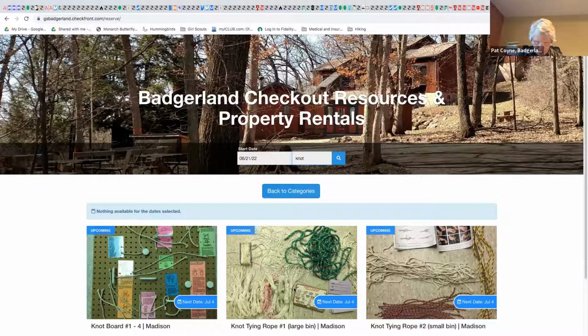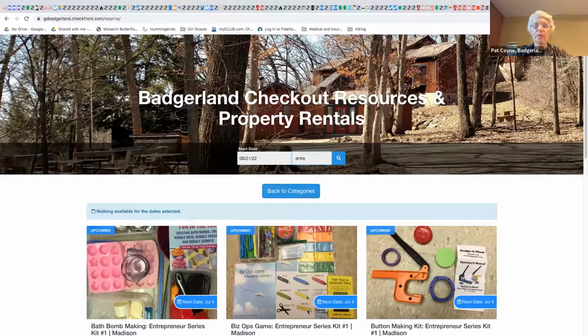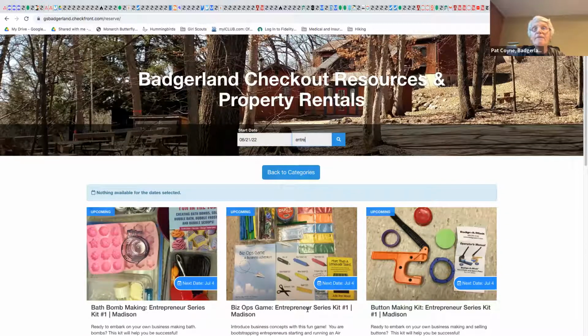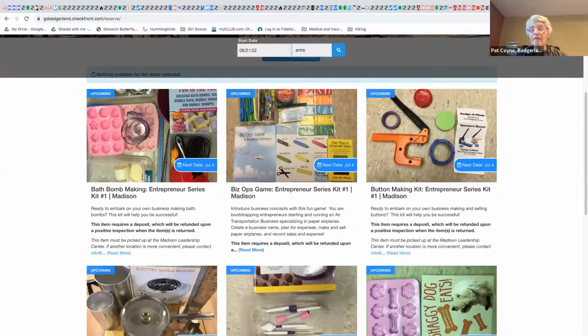The other thing I was going to highlight is, as part of getting your award, not necessarily journeys, sometimes you have to raise money for your award. There are a number of ways of raising money, but one thing you might look at is entrepreneur kits. I don't have to spell entrepreneur if I just put in entre, because I can never remember where that R is. So you could make stuff and sell it, and there's a lot of fun stuff here. That would be a way of funding your award.